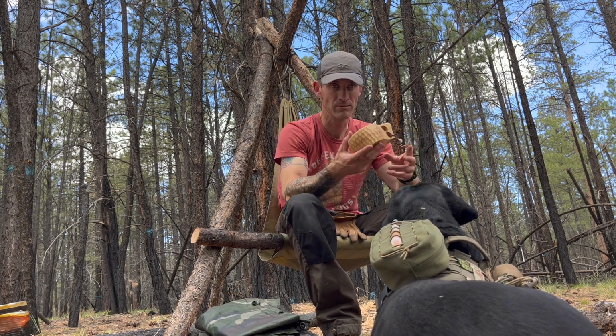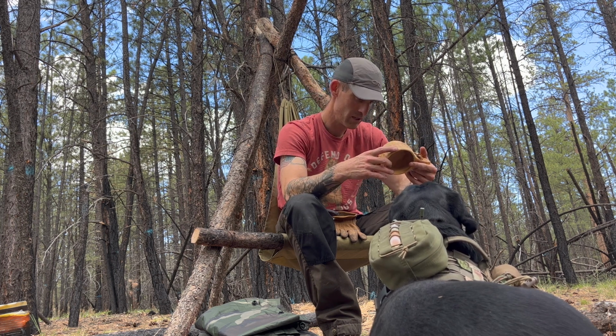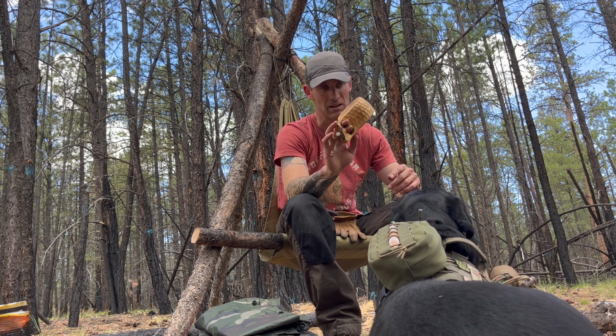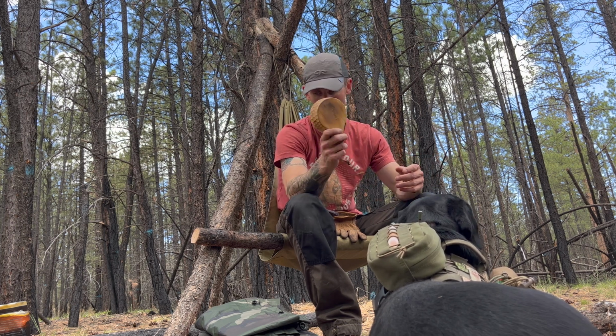My Kuksa, I always have. This is the one that a friend of mine got me. This is the Durston Uberlin. I always have that with me. You don't need another cup to drink out of. I usually have a boiling pot, or you can drink out of about anything, but it's not a bad idea to have one. I'd always take this.